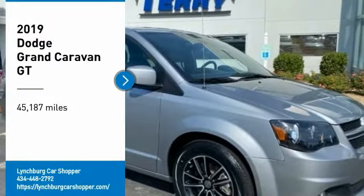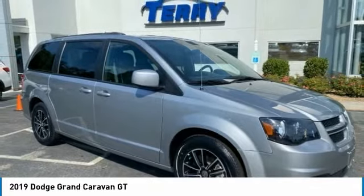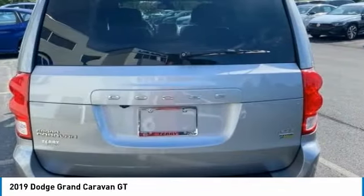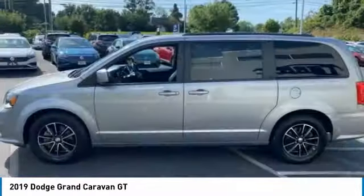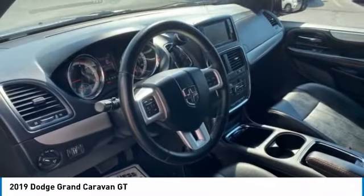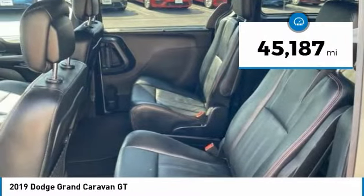You are going to love the 2019 Grand Caravan. The Dodge Grand Caravan received the government's highest front and side crash rating of 5 stars. Its vast interior is widely praised, with an innovative seating arrangement, versatile cargo storage, and enough entertainment features to keep the kids entertained on road trips. This vehicle has less than 50,000 miles.